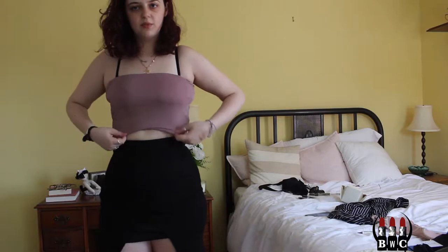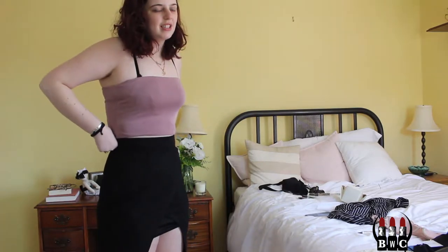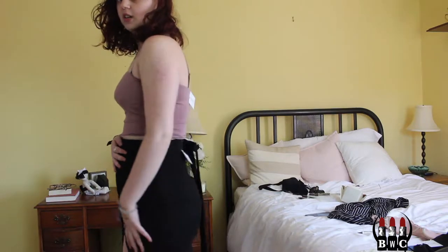Ooh, I really like the tube top. I also think this, as a combo, would be really cute. Yeah, I think I'm gonna get a size up in the skirt because this is very tight, and it's supposed to be a tight-fitting skirt. I'd rather have a little more air to breathe here. But I really like this, and I think it's cute.